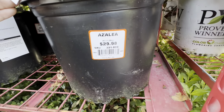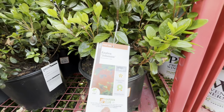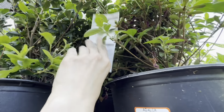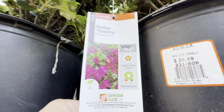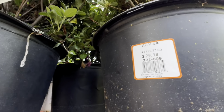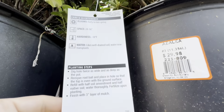The original asking price was $29.98. This is a number 3 size container. They are now 50% off. Let's see what other azalea varieties you could choose from. What about this stunner, the Violetta Azalea? Outstanding color. 24 inches will be the mature height. The original asking price was $29.98, 50% off.